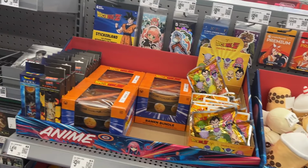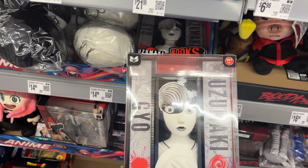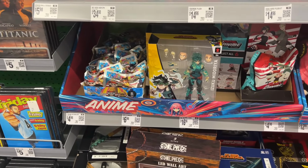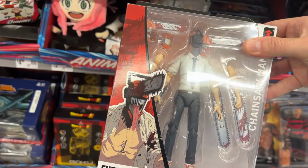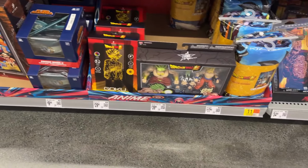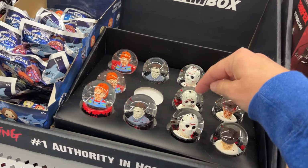Here is your anime stuff. Now, I don't know much about anime, so I don't know if this is really good stuff or not. What have we got here? A Nook. That's kind of cool looking. There's the eyeball there. There you go, My Hero Academia. You got a Chainsaw Man. Aren't these the ones that's been hitting Ross? I thought I saw somebody find this exact figure at Ross, but I'm not certain on that, so I could be wrong. There's Goku, some of the 2-packs. But yeah, cool to see some of this stuff show back up. That's tempting, I'm not gonna lie.